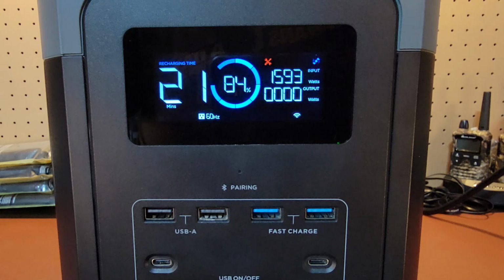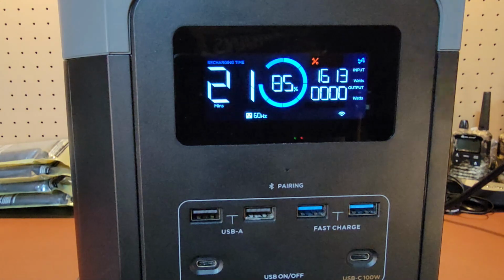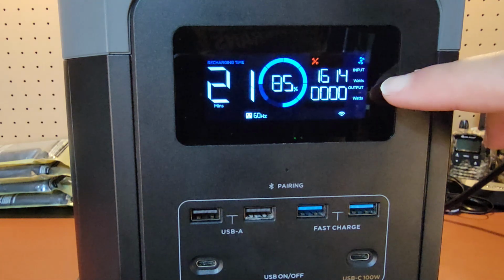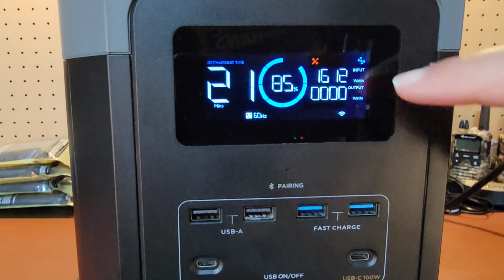Can you hear those fans kick on? And those fans are like I said, here. You can feel the output there. And that's drawing in from this side. But we're up to 1,613-14 watts of input to charge the unit.